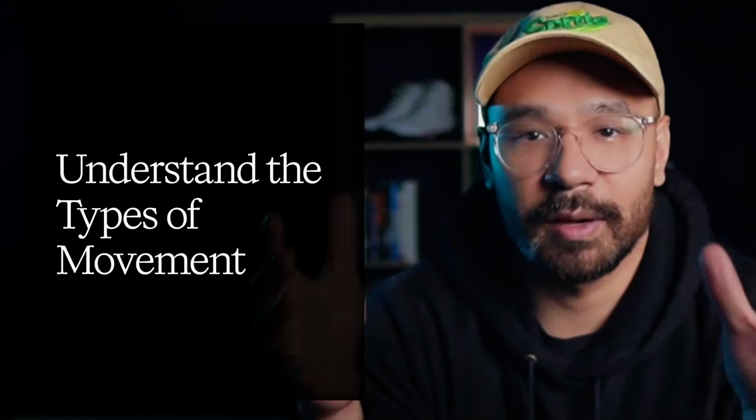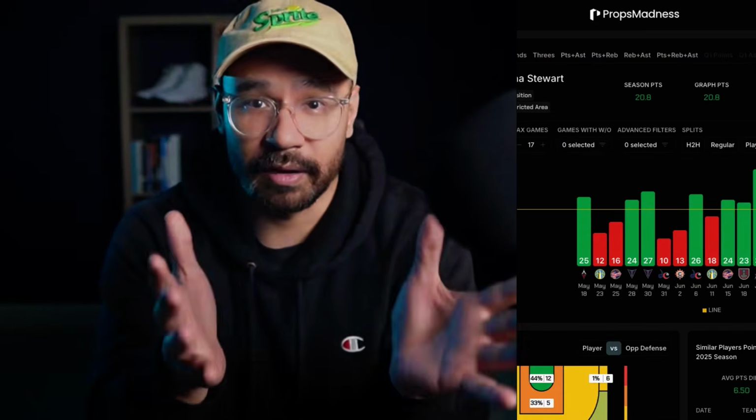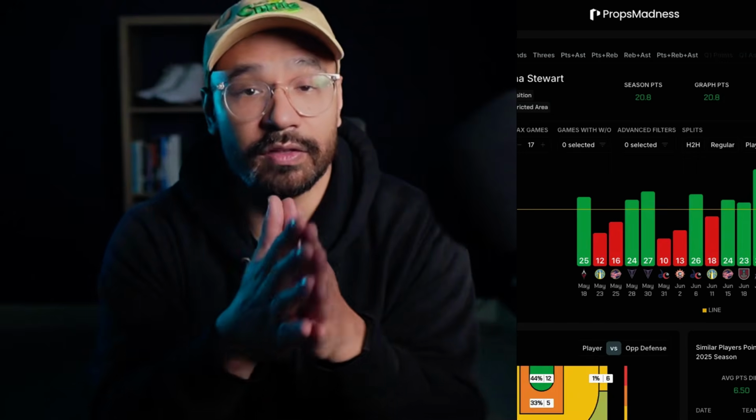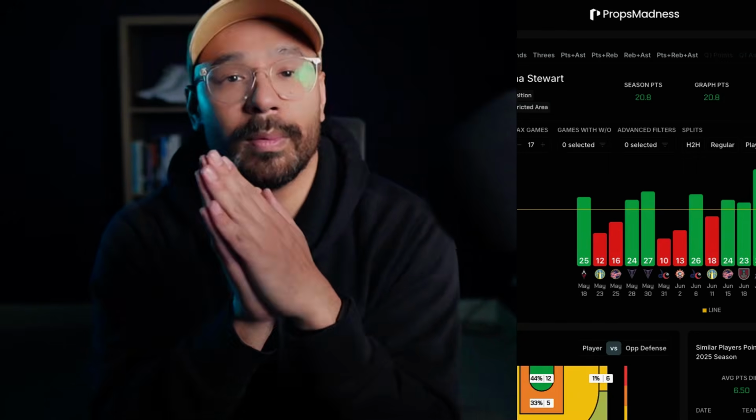So let's say a player's rebound line drops from 8.5 to 7.5. Despite no major news, that might be a signal that sharp money hit the under. But if a starting center is ruled in late and then the line moves, it's just reactive. So pair movement with context. You can use sites like Props Madness or RotoWire to monitor starting lineups, injuries, and pace projections. This turns you from a follower into a market leader.